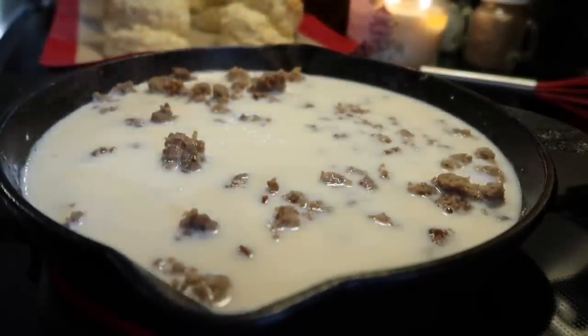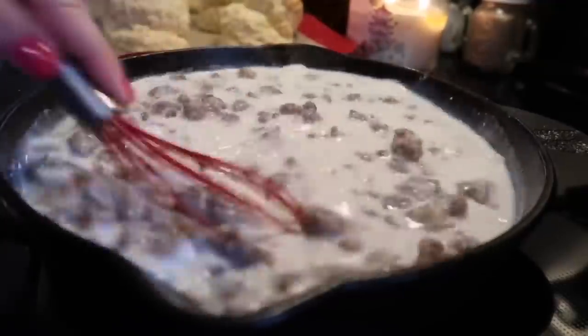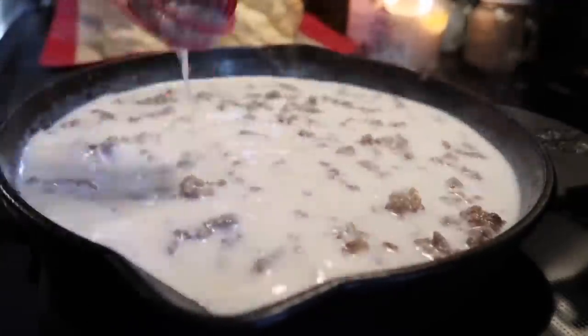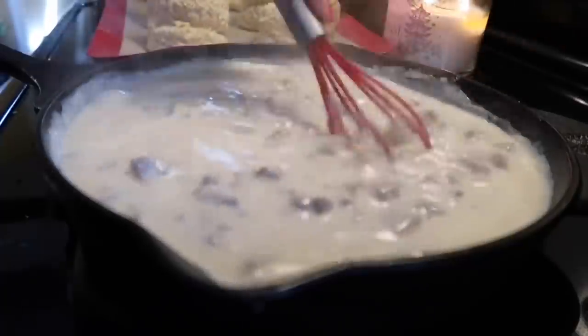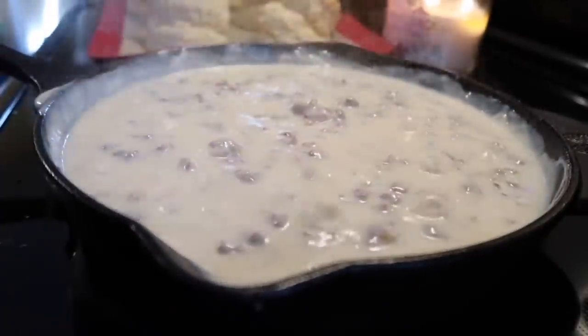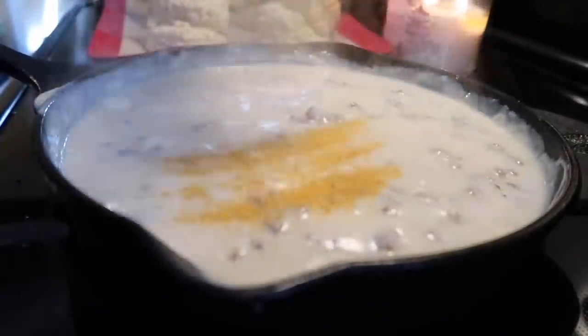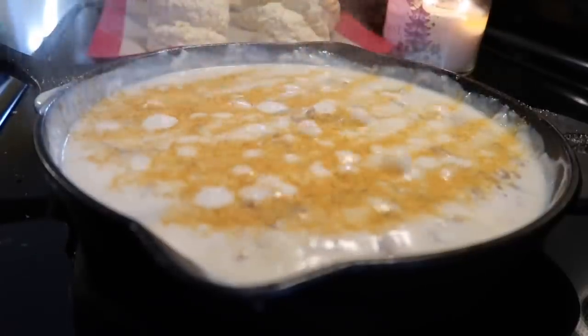Then you'll want to add in 3 cups of milk. You could add in an additional cup if you like a thinner gravy, but honestly, my skillet wouldn't hold it. I like to use 2%, but I know a lot of people use whole milk, but either way, it's going to taste delicious. So I'm just going to let that come up to a boil, and then I'll turn it down to a simmer for just a few minutes until it reaches that desired consistency. It should thicken up pretty quickly.